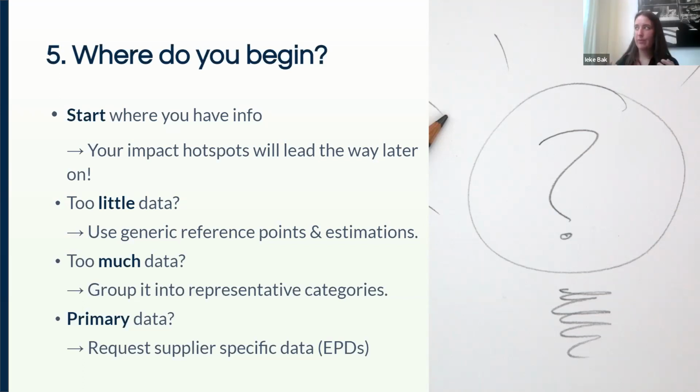Because what if you have, for example, 5,000 products? Do you want to know the specific footprint of each product, or do you have product categories that are really similar, just slightly off? And in that case, you can create representative category groups. And then the environmental impact data can differ 20% within the impact indicator groups for it to be representative. So you can also create those things. That makes it a little bit easier to understand.